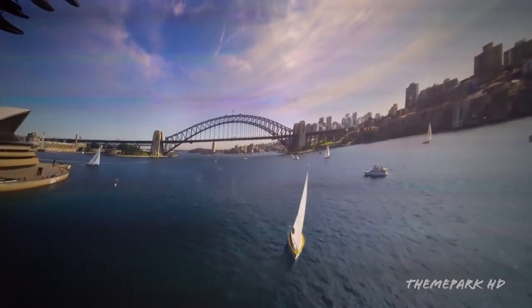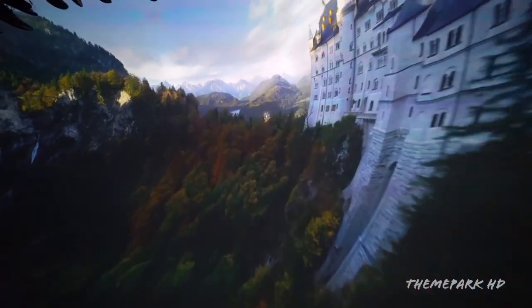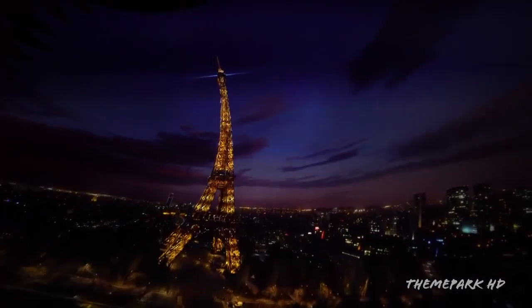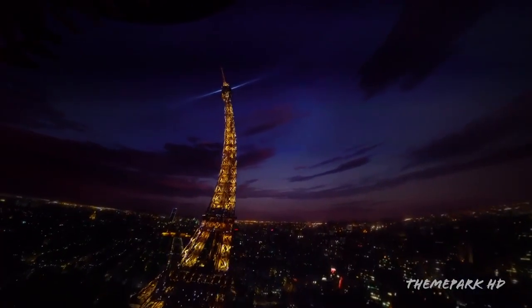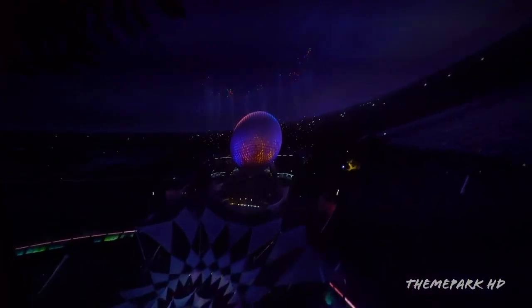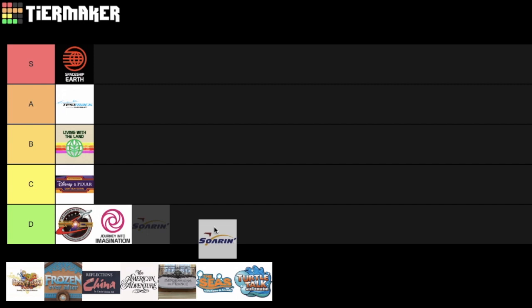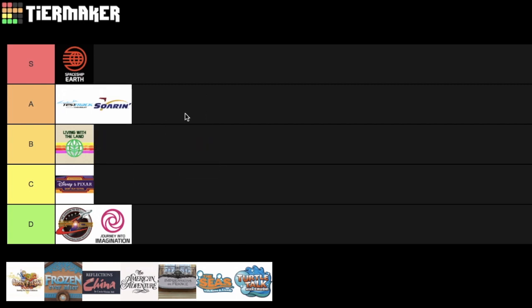With the new film, unless you are sitting in the middle row, the screens become a little warped and it is very noticeable during some of the scenes and takes you out of the moment. If it kept the original film, I would put this into S tier, but with its current state, I will be placing it into A tier.